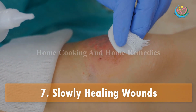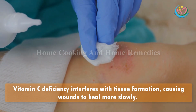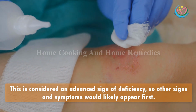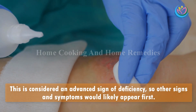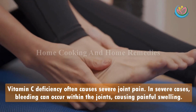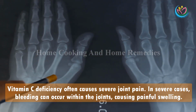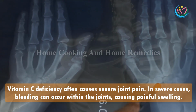7. Slowly healing wounds. Vitamin C deficiency interferes with tissue formation, causing wounds to heal more slowly. This is considered an advanced sign of deficiency, so other signs and symptoms would likely appear first. 8. Painful, swollen joints. Vitamin C deficiency often causes severe joint pain. In severe cases, bleeding can occur within the joints, causing painful swelling.